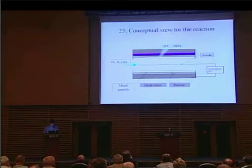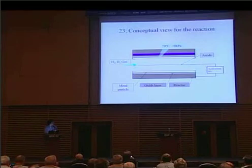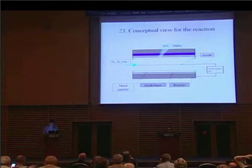This slide shows the conception for the experiment condition. H2 or D2 gas is injected onto the reactive material surface, and this gas was absorbed and released. After that, we have observed the neutron emission.